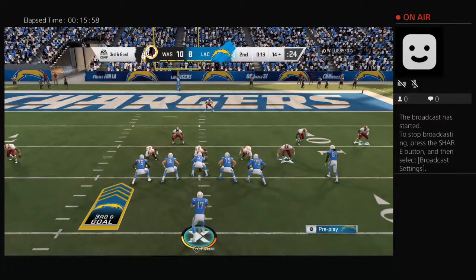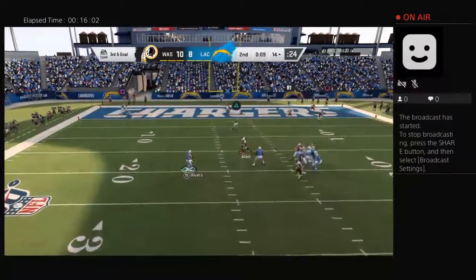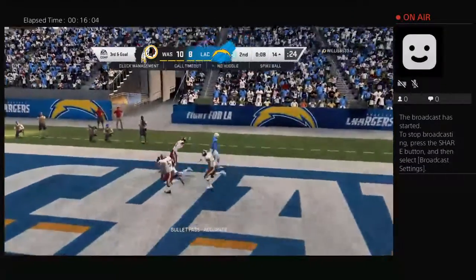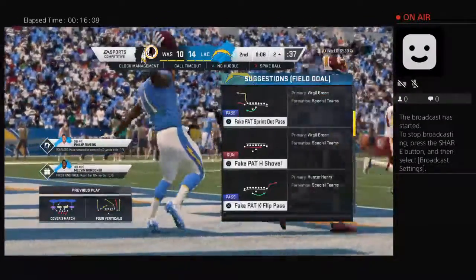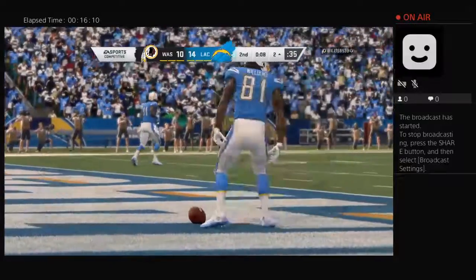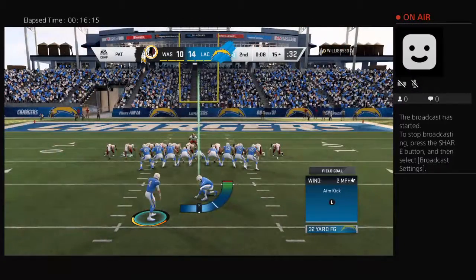The Chargers on third down, 0 for 3 to this point. They could use a conversion. This is third and goal. He finds his receiver, Williams, for a Charger touchdown. Mike Williams in the final seconds of the first half.